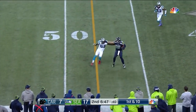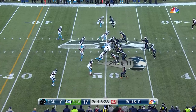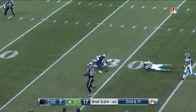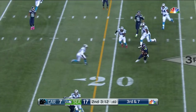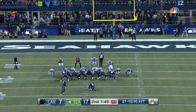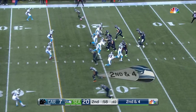Pass caught. Graham with Davis sheds him and then gets tackled at the 50-yard line. He's going to be certainly considered. It's 2nd down and 11. And that pass is caught. You, on the other hand, are a broadcasting savant. 3rd and 7, and Wilson's going to take off and pick up the 1st down. Made earlier from 23. And that one is down the middle. So he is unavailable.